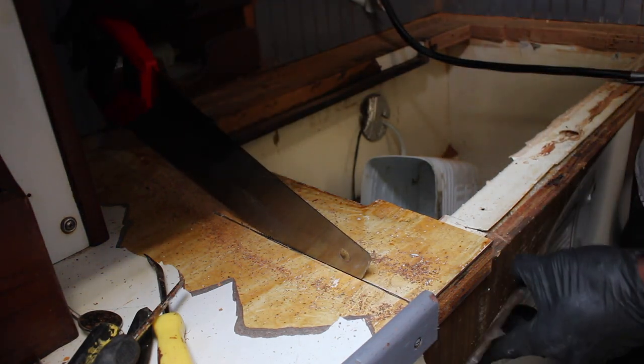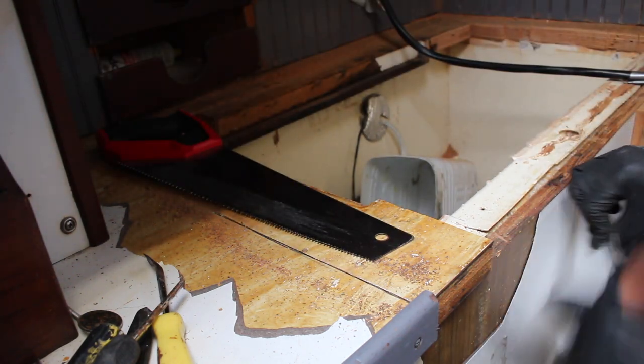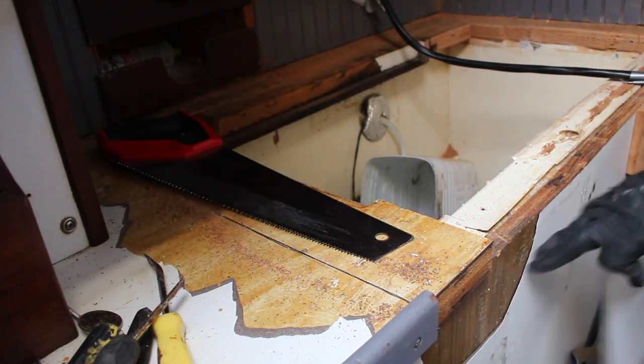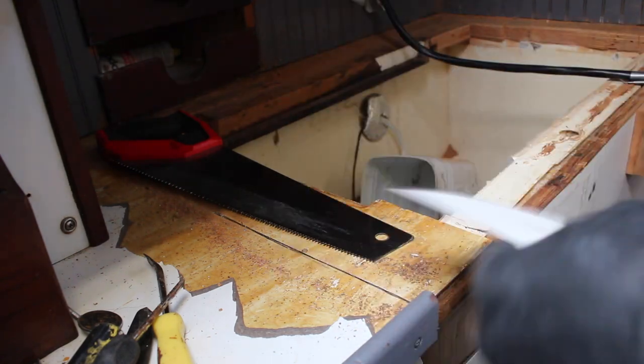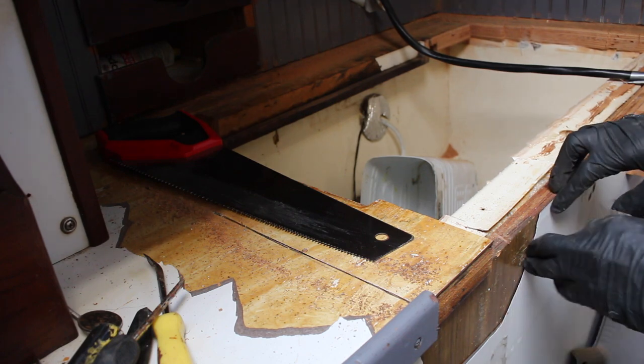This is coming off anyway. All this white stuff is coming off. Like, I don't want any of this. I'm gonna repaint all of this. This laminate stuff is gonna go. I'm just gonna paint this wood.